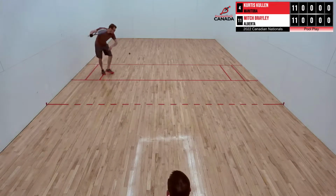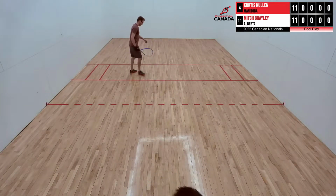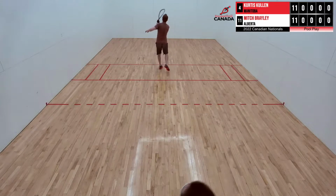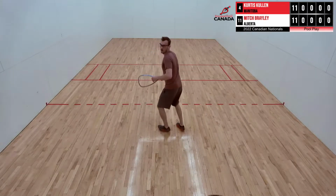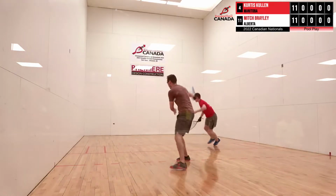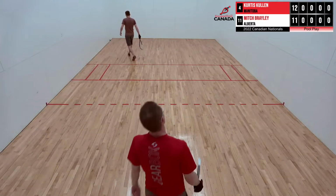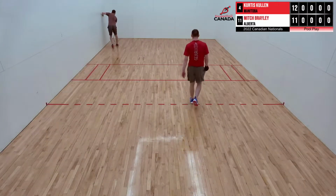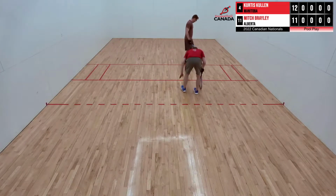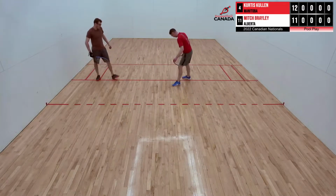Whoever loses this game, they'll be looking back on this game, knowing how close it was. And smooth finish from Cullen. Didn't lose his composure. Brayley hit the floor, dug the ball up. Cullen puts it down the line. 12 serving 11.